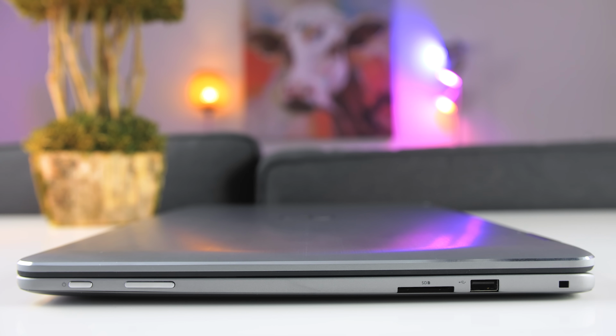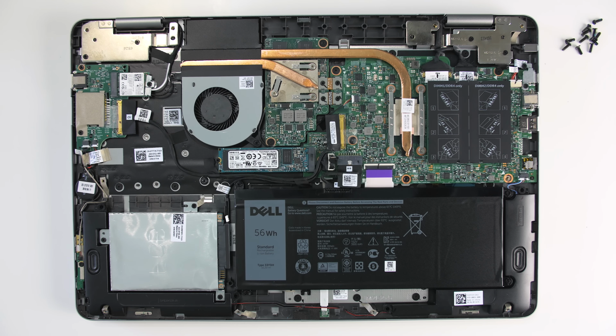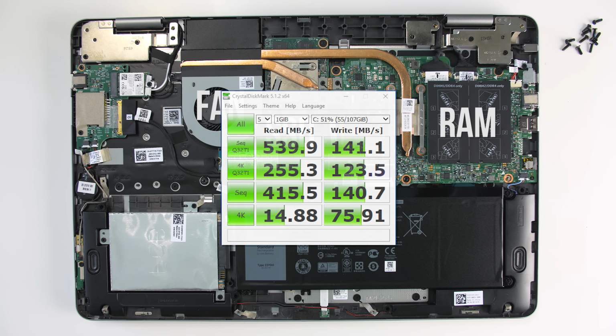Opening it up was quite easy with only 12 screws to take out, but the good news is that the main stuff is all upgradable. On the back you have one fan with a heat pipe in the middle. To the top right there's 2 RAM slots, both are upgradable. The 128GB M2 SSD that's made by Toshiba sits just below the fan. The read speeds were good, averaging around 500 megabytes per second, but the write speeds were quite poor, only averaging 140. It's definitely not one of the better SSD drives out there.